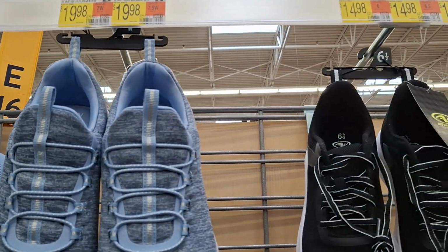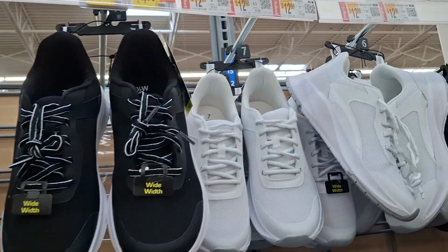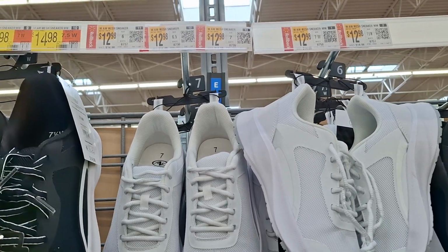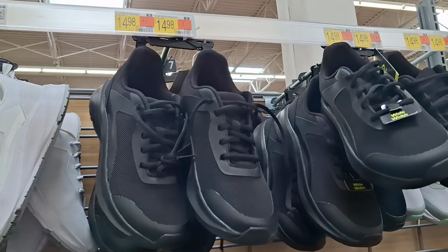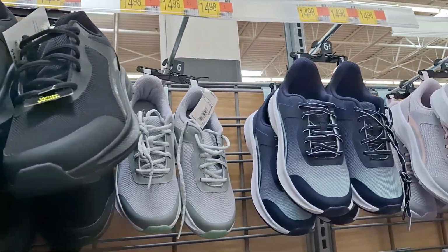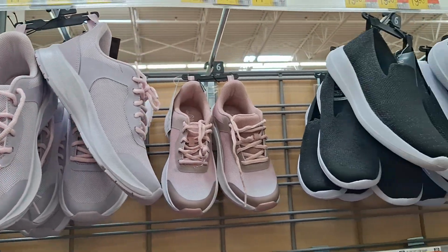Those are $19.98. These black ones are $14.98. They got some on sale for $12.98. They're pretty purple. It's cute.